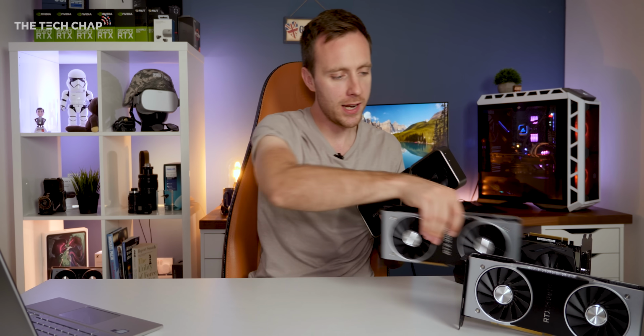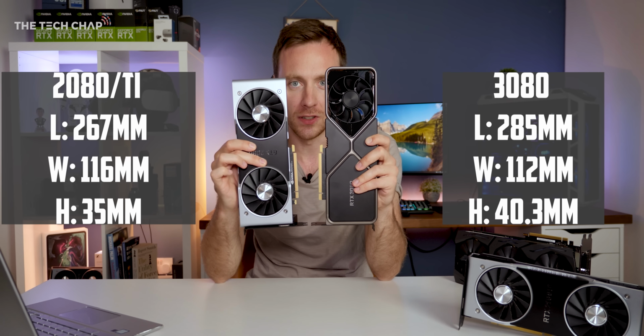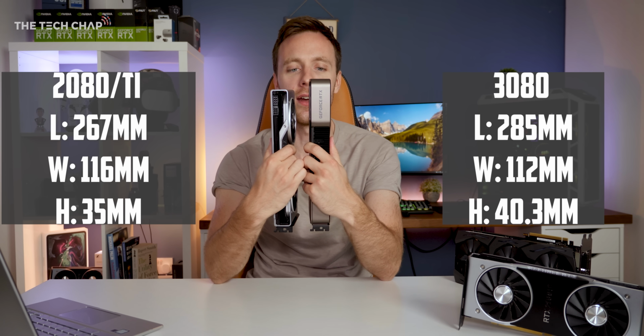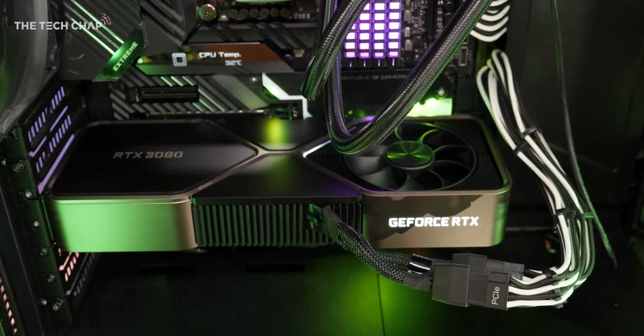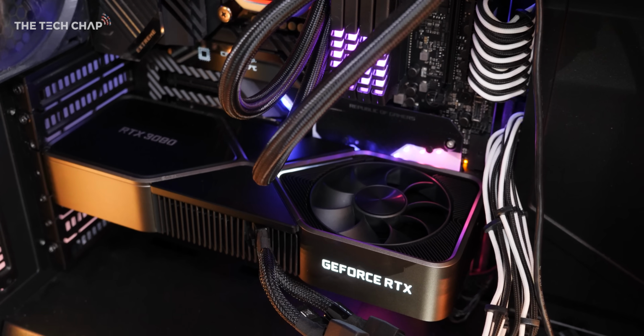So bringing in the 2080, and as you can see, while it's a similar width, it is a good deal taller. It's about 18 millimeters taller, and it's also a little bit thicker. So it's a big card, and as soon as we start to see these third-party cards with big triple fan coolers on top, then yeah, it's going to be a 3-slot card.